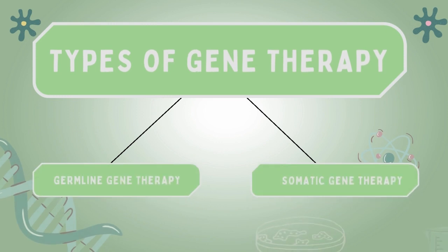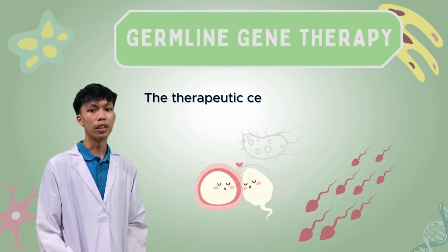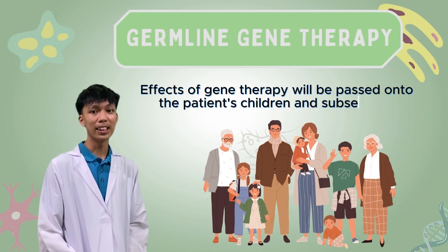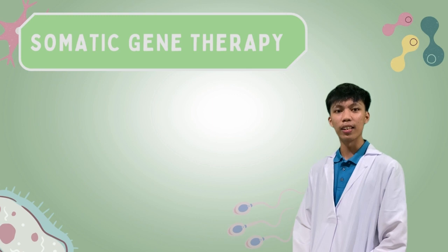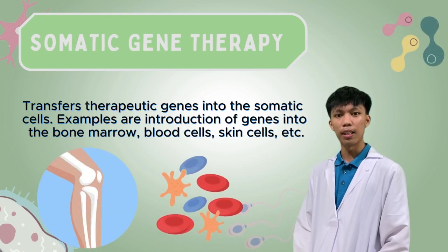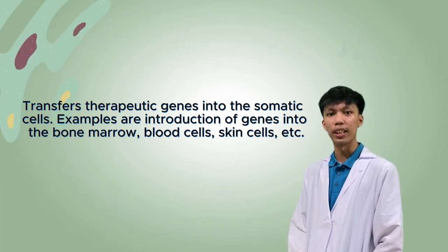Gene therapy has two types, the germline gene therapy and somatic gene therapy. First is germline gene therapy. The therapeutic cells are transferred into the germ cells. The effect of gene therapy will be passed on to the patient's children and subsequent generations. On the other hand, somatic gene therapy transfers therapeutic genes into the somatic cells. Examples are introduction of genes into the bone marrow, blood cells, skin cells, etc.